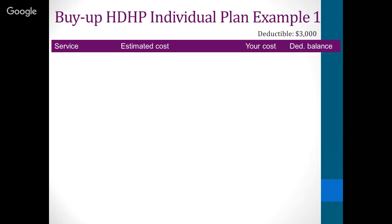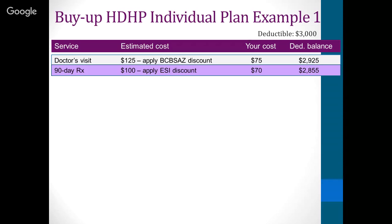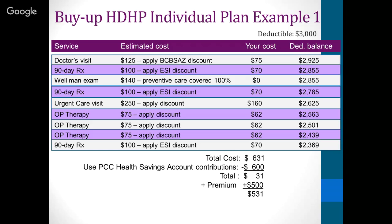Let's look at that same example on the buy-up plan. Again, we're looking at individual only. So we see that deductible starts at $3,000. So it will look very similar. We're getting those discounted costs for the services, and those amounts are being applied to the deductible as we go. So this is the same amount of visits and prescriptions as the previous example. It still costs $631. In this case, we received $600 from the college, so we actually paid $31 out of pocket. Plus, we paid $500 in premium out of our paycheck. So in this case, the buy-up plan actually cost us $531.